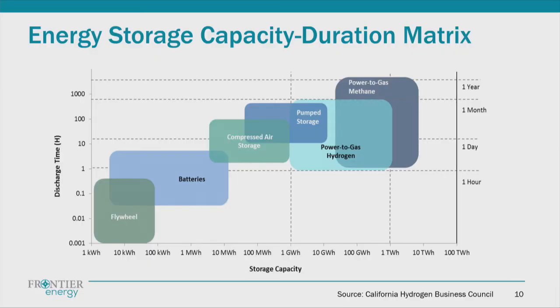So in the energy storage world, there's a number of technologies, but they fit different profiles, just like what you were talking about, which is how much power do you need and for how long of a duration do you need it? And so I'll talk a little bit about, that's pumped hydro storage there. And that's kind of the original bulk energy storage.